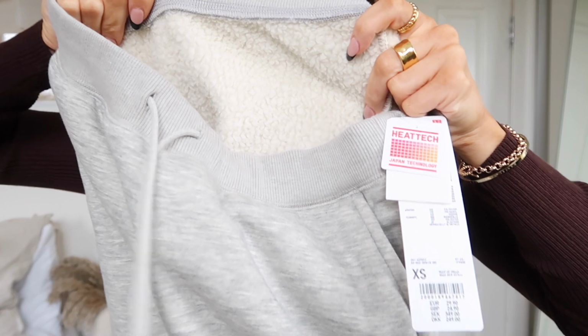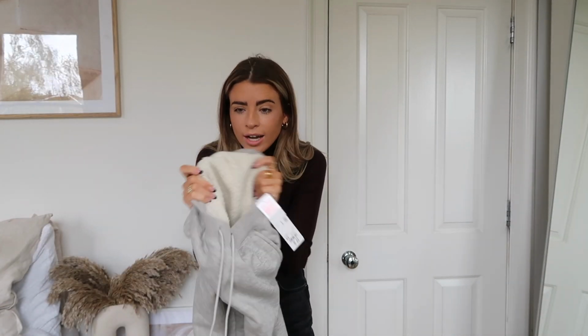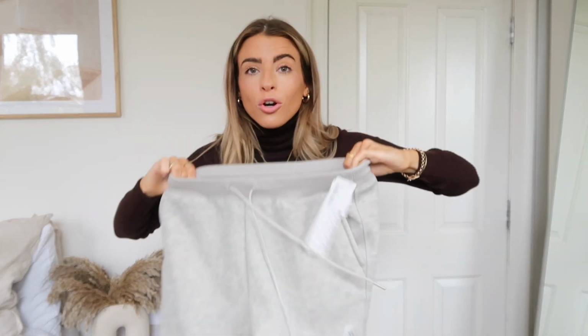But the reason why I haven't yet tried them on is because when they arrived, I found out something about them that I think makes them worthy of everyone having them. And they're blooming fleece lined. They are fleece lined. They are joggers that are fleece lined.